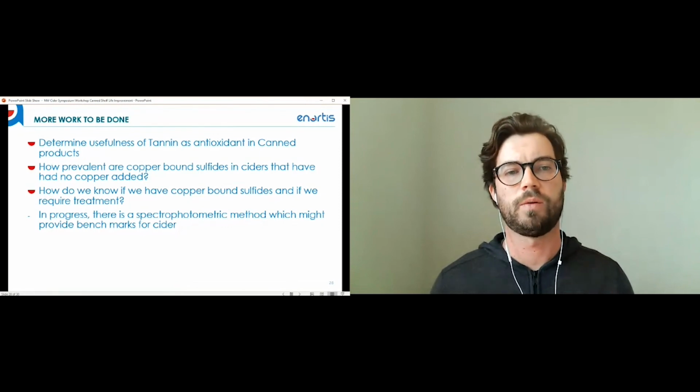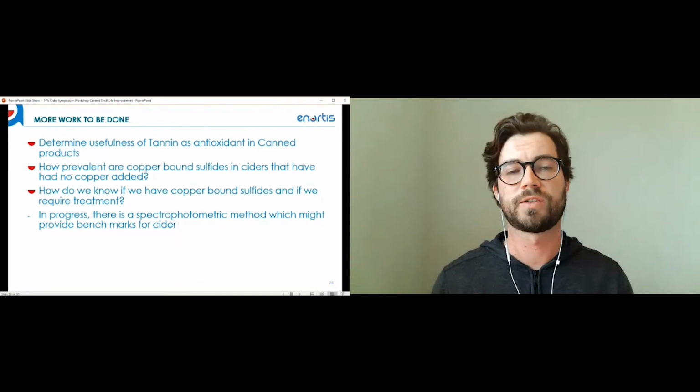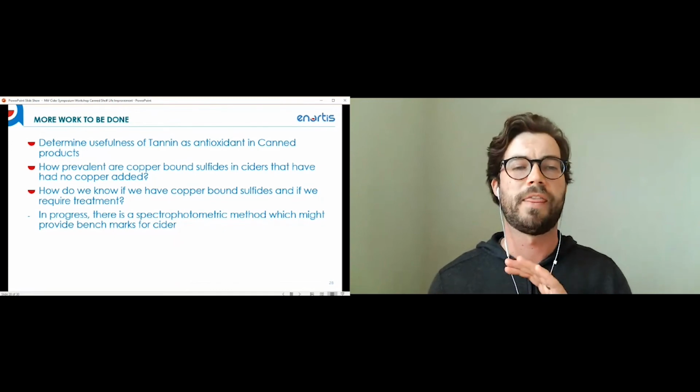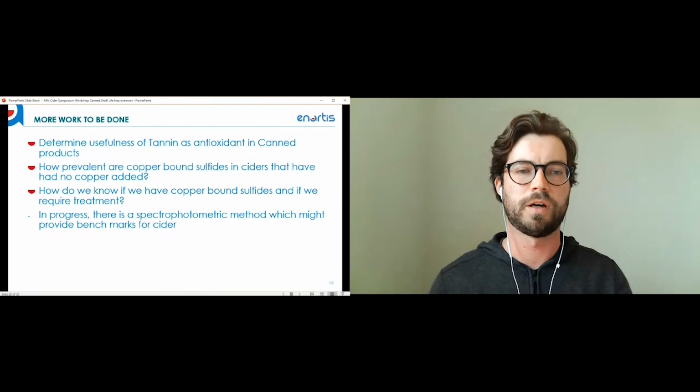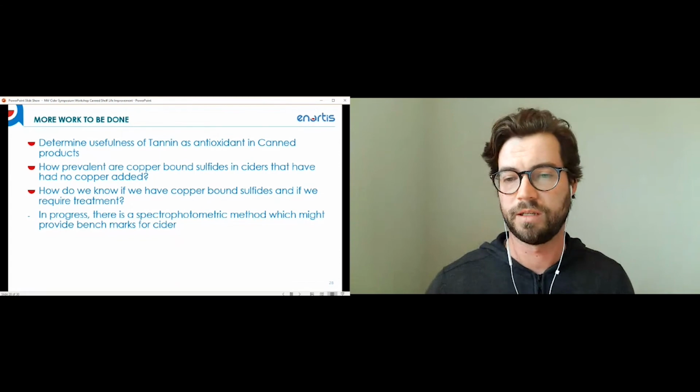So that's work that we need to start doing in terms of benchmarking these levels and understanding how important they are. That leads into the next point. How do we know if we have copper-bound sulfides and require treatment with Claral HM? That's something that we want to continue to progress on. And that spectrophotometric method I mentioned, I think is going to be really useful for that.